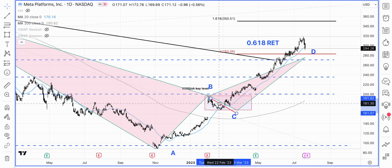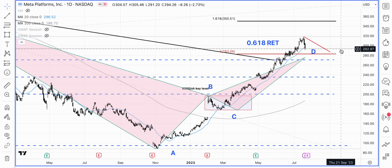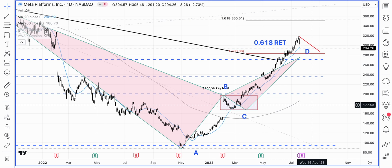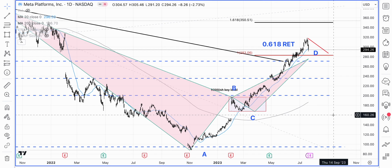Now, one of the key things that we like to watch for is the market symmetry. So in this move higher, we have this much of a correction before, and if we just highlight that, we're pretty close to that. If we begin to break down, then that is going to be an indication that maybe a further move lower in prices is possible. So this is what we're looking at in Meta.